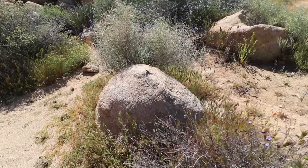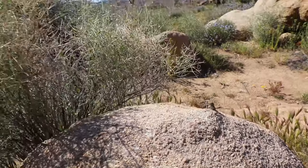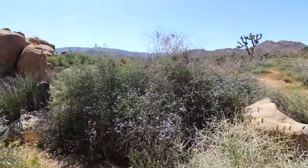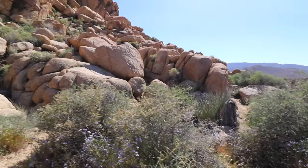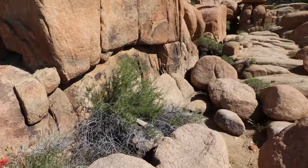Look at him holding still on his rock, getting a suntan. Hey, buddy! He's not bothered by me, so I'm not gonna be bothered by him. But seriously, lizards, butterflies, bees, of course, tons and tons of flowers out here. Pretty amazing. If you come at the right time of year, there's a lot of life in the desert.